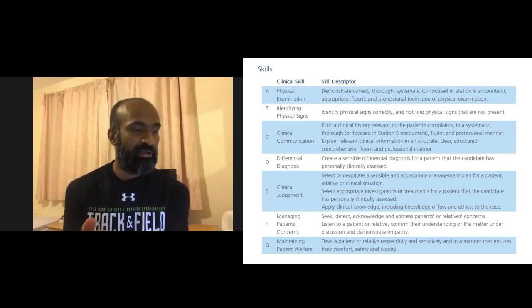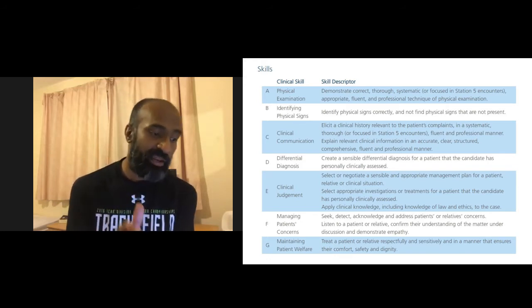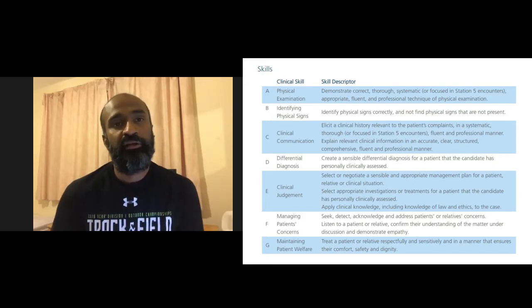Can you tell us what the examination involves, like how the exam is? Yeah. The exam is conducted with 5 stations. In each station, either they have actual patients with medical conditions, or there will be surrogates who do role play. And in each station, you have 2 examiners independently examining you, and they test you on 7 core clinical skills. Let me name them: physical examination, identifying physical signs, clinical communication, differential diagnosis, clinical judgment, managing patient concerns, and maintaining patient welfare. They test you on each of these categories and give you marks accordingly, and different stations have different skills tested.